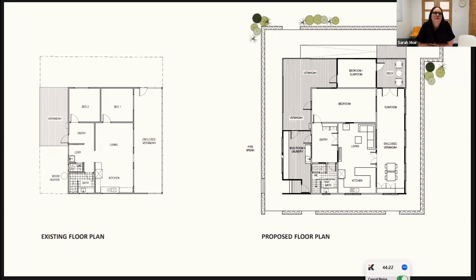So you can see we've got the existing floor plan on the left. It's quite small and simple, and the outcome that we worked on was to create this BAL 40 rated shell that envelops the building with verandas on most of the sides. This meant that they could keep that character of the little shack in the middle, but have this durable and bushfire protected shell around the footprint of the building. We used shutters along the veranda to create that BAL 40 compliant shell, and also added new cladding, new roofing and shutters over the windows as well.